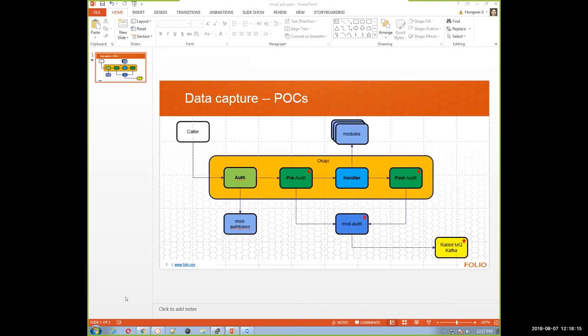The first step is to extract data from FOLIO. There are different ways to do that. What we did is to leverage the Okapi filter mechanisms. As seen on this diagram, within this Okapi orange box, you have the green boxes, those are filters, and then you have the blue box, that's the module handlers. Both filters and the handlers can be implemented by modules outside of Okapi. Before this work, a typical flow only involved an auth filter and the handler, that's it.